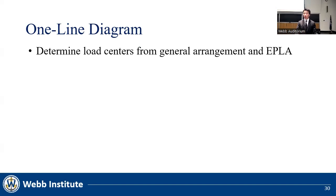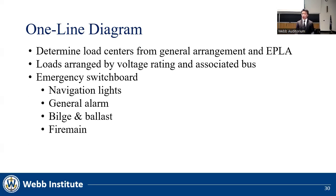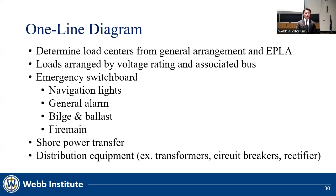The strategy for outlining our one-line diagram is as follows. We delineated load centers from our general arrangement and the EPLA, for example, which loads were concentrated in each space of the vessel. Furthermore, loads were arranged by their voltage rating and associated bus that they would be connected to, with special considerations being made for the emergency switchboard, containing key loads that you would need to get out of a jam, such as navigation lights, a general alarm, bilge and ballast pumps, and a fire main, as well as an important delineation for how power is transferred to shore power. Also, to note, distribution equipment such as transformers, circuit breakers, and rectifiers are included in here to show how power is distributed and converted.